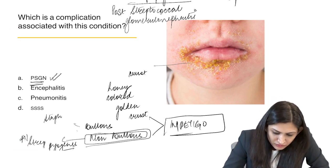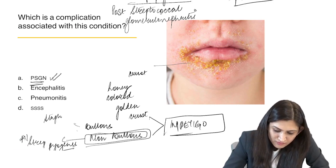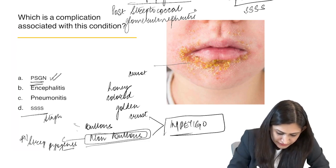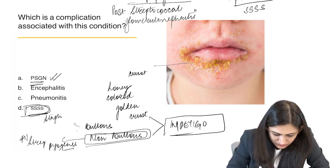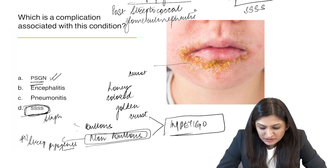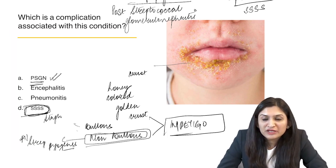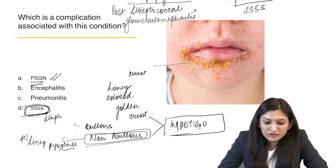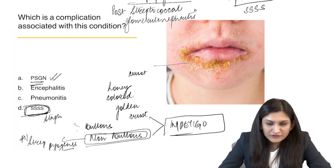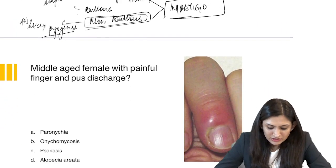Okay, so Staph aureus, however, has a complication known as staphylococcal scalded skin syndrome, which is the 4th option. So these 2 are the main options that could have confused you. So next time, if instead of this picture they show you a picture of bullous impetigo, then don't be confused. Just mark the answer as staphylococcal scalded skin syndrome.